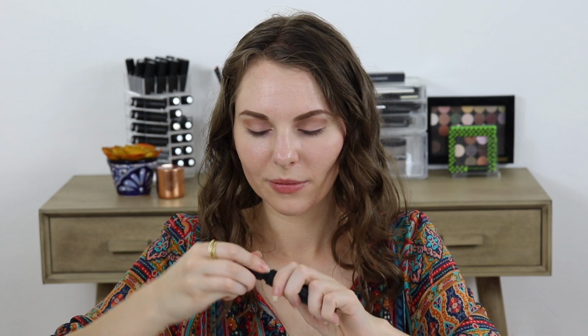To line my eyes, I used the black eyeliner pencil. It's just a nice standard black, glides on beautifully. And to finish off the eyes, of course, I applied the Lash Project mascara.